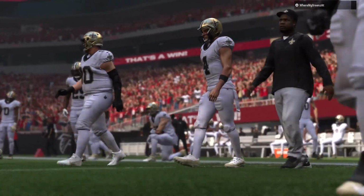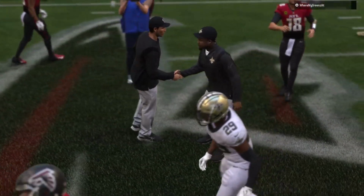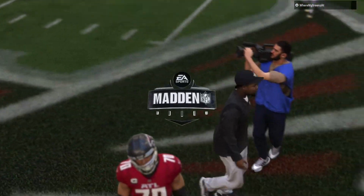So the Falcons earn the win in this one. And they draw first blood against a division rival. We're on the road later this year with a chance of completing that season sweep.